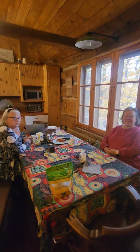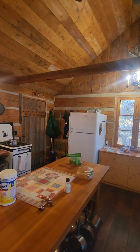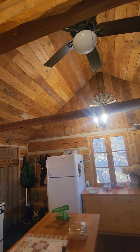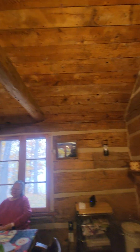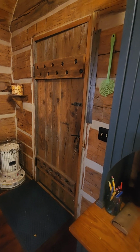For my YouTube followers. So this is the kitchen, which is the building from Stetsonville. It's all shiplap ceiling on the inside, and I totally forgot about the doors we made here. They turned out pretty cool. The flooring, we framed the floor. Also, there's huge I-beams down in the basement from that.